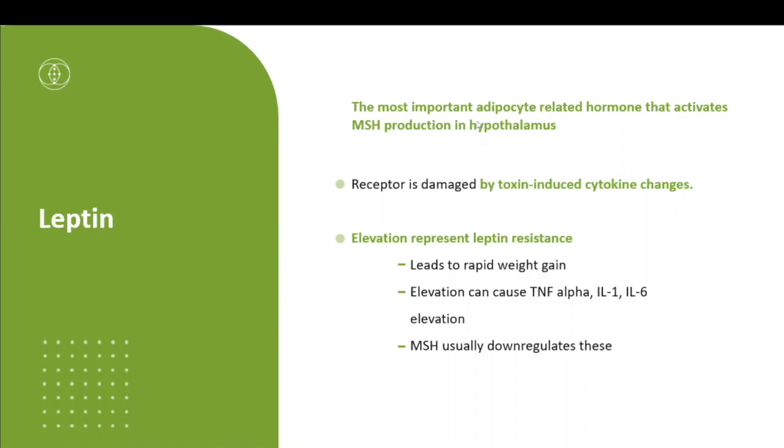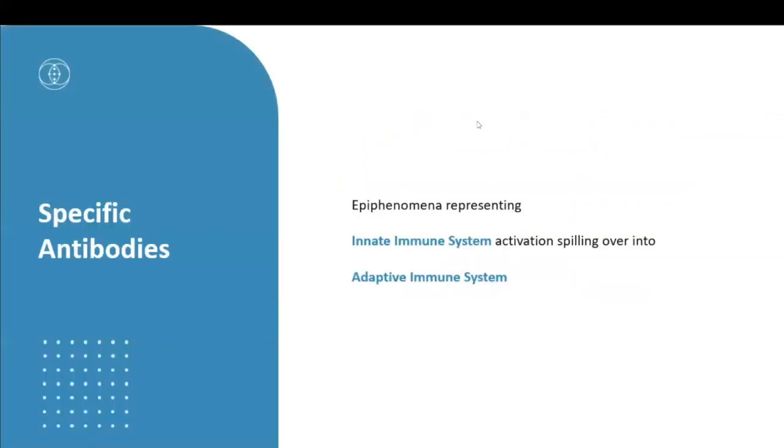You can also see elevation of your TNF-alpha, IL-1, and IL-6. And this is where, as you get this leptin resistance, if you look back at the chart, you'll see how that plays into the leptin receptors in your brain and how they affect MSH levels. And so MSH usually downregulates some of these inflammatory markers. As you get leptin resistance, you will get a diminution of MSH release.